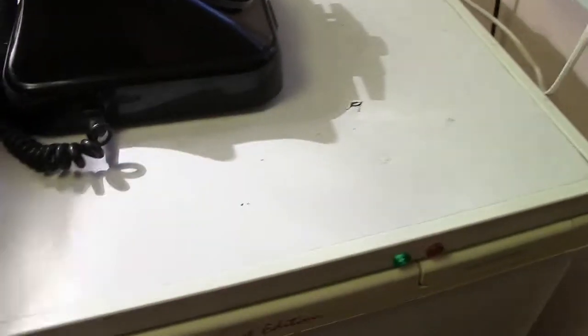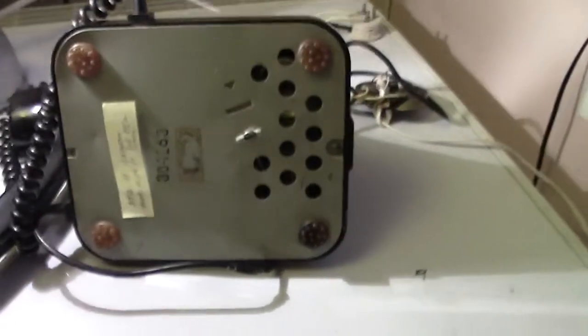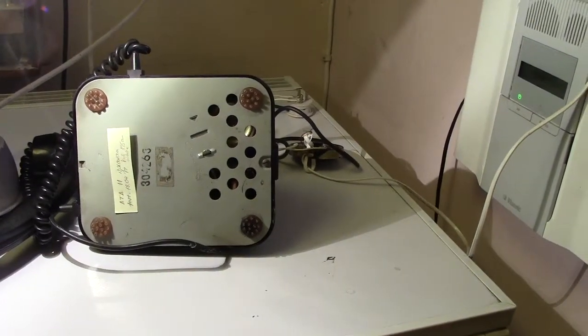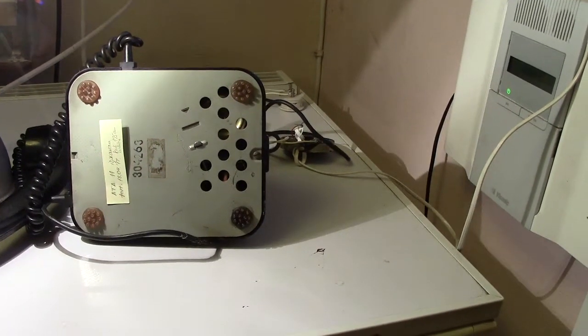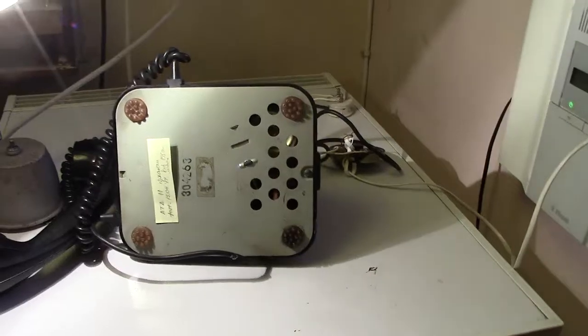Let's have a little look at the underside. We've seen this before on the other one, but we'll have another look. It's more or less the same. There, it's a label. Someone stuck a label on there saying what the phone is. They say it's an ATA 11. Get it right in a minute.